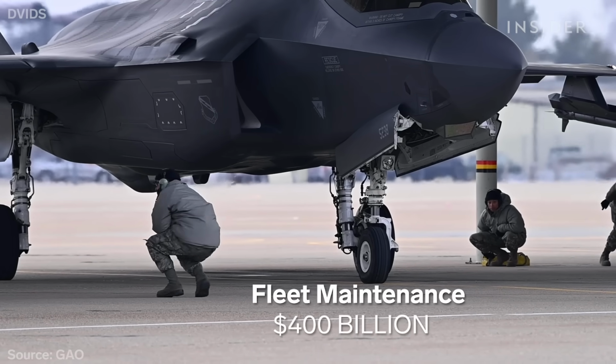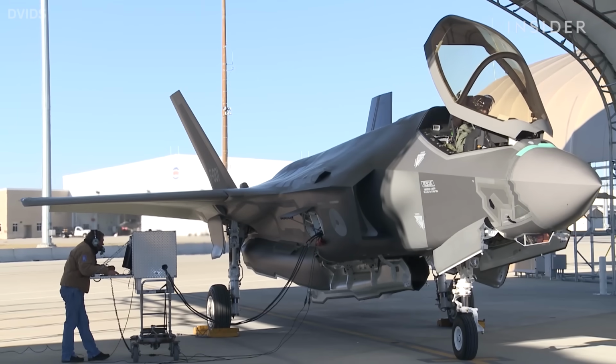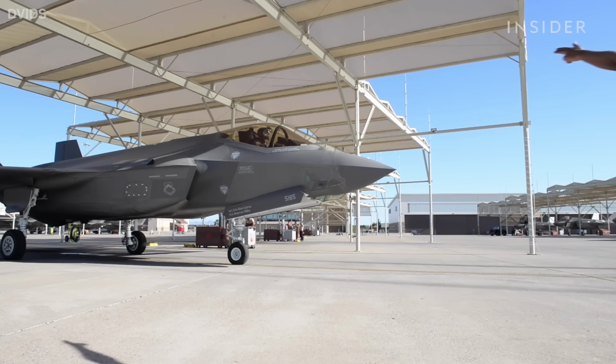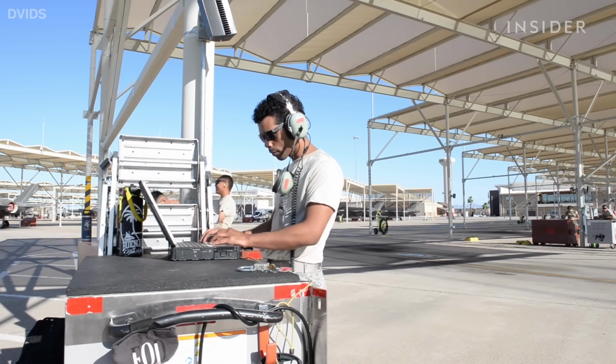more than $400 billion. Just like you get a new iPhone every couple of years, we're going to get new computers in the jet with more capability, and then new sensors and improved avionics in the aircraft. The F-35 is a flying computer, with 8 million lines of code for the airplane itself and another 16 million lines of diagnostic tools that help figure out what's going wrong at any given time.